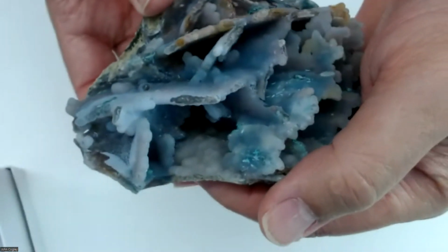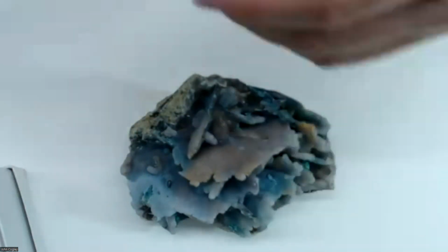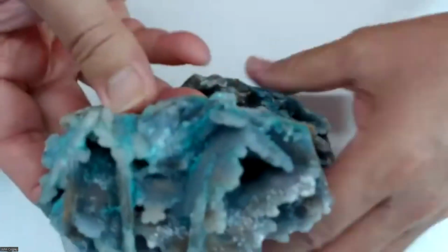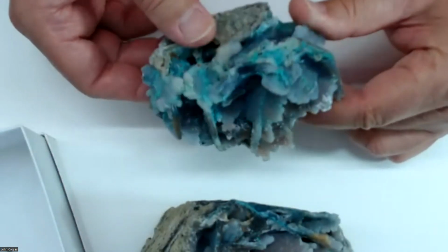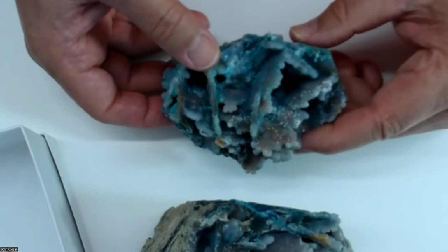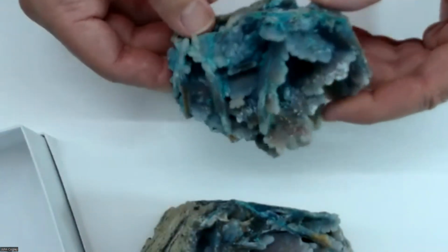What is that called, John? Chrysocolla. It's beautiful. So this is one version of it. Where's it from, John? These are from Indonesia. And this is the other version of it. Wow. So they're actually minerals. They look like crystallized coral. That's exactly what I said too, because they do. They look just like coral. Yeah, they're very beautiful.